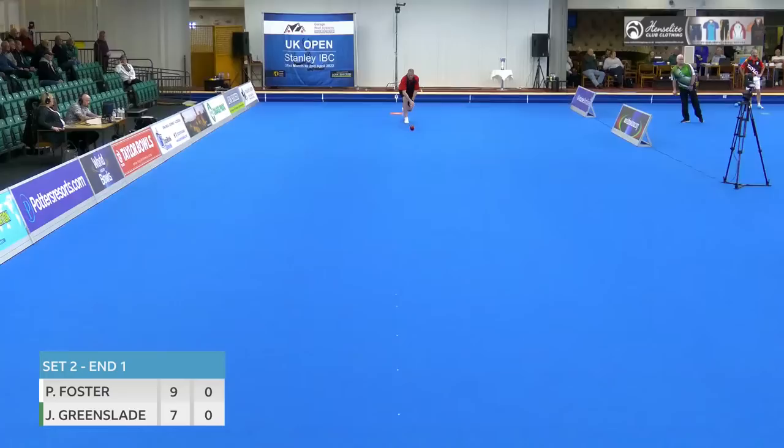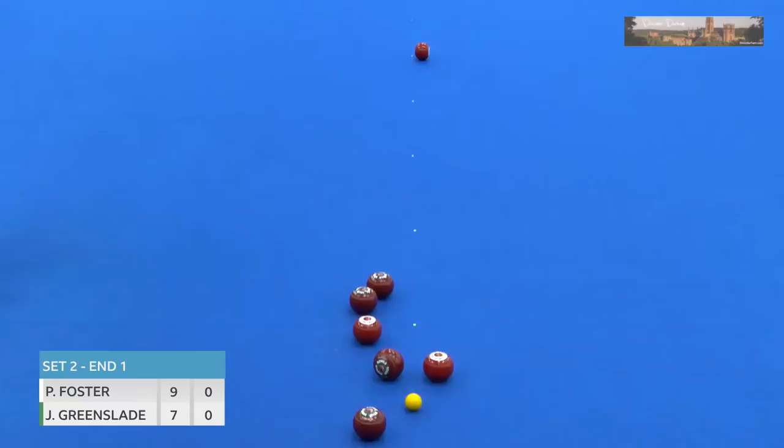Looking to lift his own over and get the split. Just away. Just gone underneath.